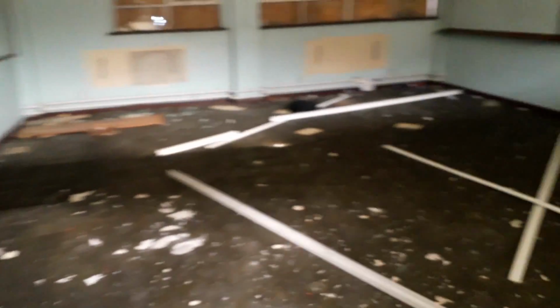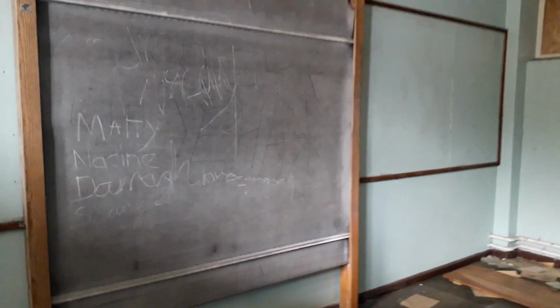Oh, that's the staircase. Or a blackboard that you can move up and down. Another computer room. Down to the lower floor.